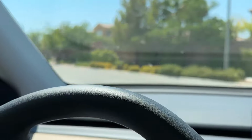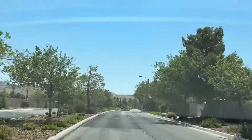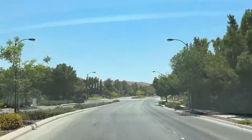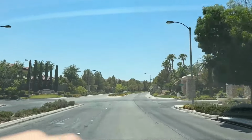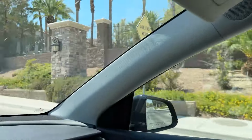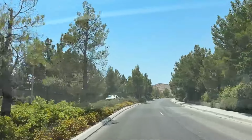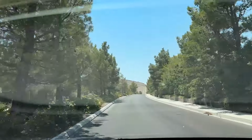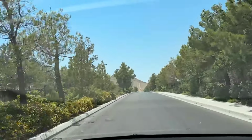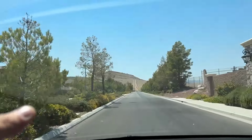It's beautiful. Look at the green landscaping. Look at the entrances of these communities, guard gated communities. Lots of pine trees also out here, so it gives you more of an Italian feel to it, just because pine trees are very common out there. And I think that's what they were going for as well, because most of these communities have Italian names as well in the whole master plan community.